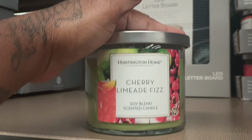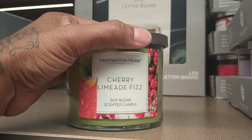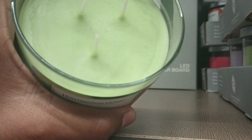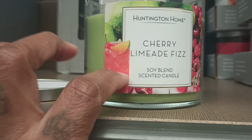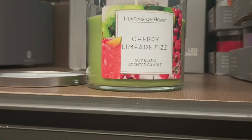Now here go the one y'all wanted. Boom. Here we go. Cherry Limeade Fizz. Let me see what it's giving for y'all. Let's see. Green in color. Oh, now this is nice. That's nice. That right there, nice.